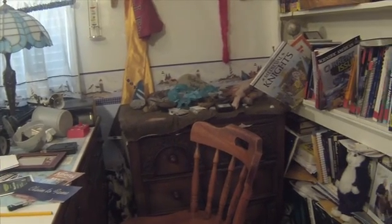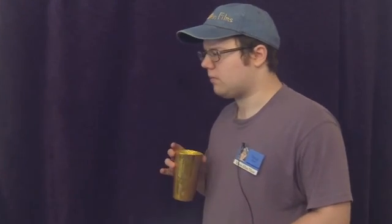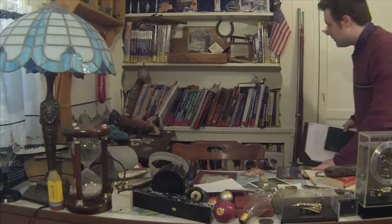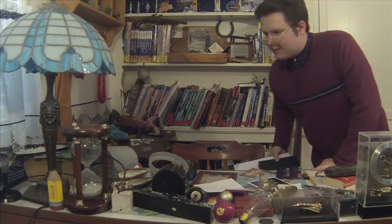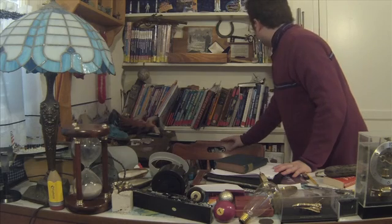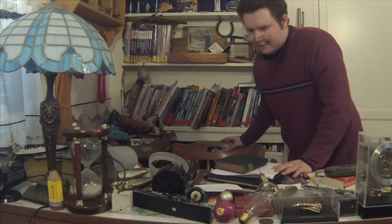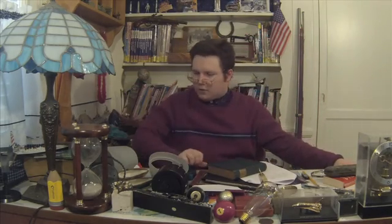What in blue blazes happened in here? Oh no! Professor Word, what happened to your office? I don't know, but it looks like I had a robbery last night. Well, can you tell if anything was stolen? Well, I'm looking around, but it doesn't look like anything is missing. Oh, well, that's a relief. Yeah. I guess the question is, what were they looking for?